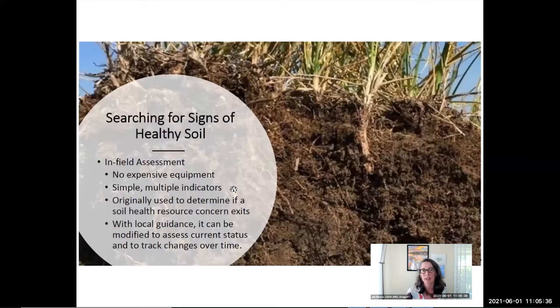So again, prior to leaving NRCS a few years ago, we developed what's called an in-field soil health assessment. It's originally designed to help conservation planners establish whether there's a soil health resource concern. And Amy knows much more about this than I do, but they need that resource concern to then develop the plans for a given farm. I would propose that with some modifications and working with local experts in the area, you could take this platform and design it to be able to use on your own farm and track over time to see how your improvement is.